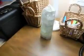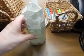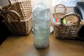And then over here, I have this huge fluorite tower, which I love. It is just so pretty, and I have that because it helps with focusing your mind.